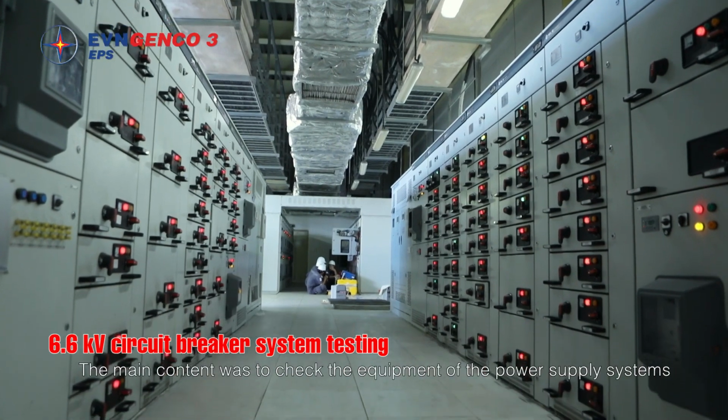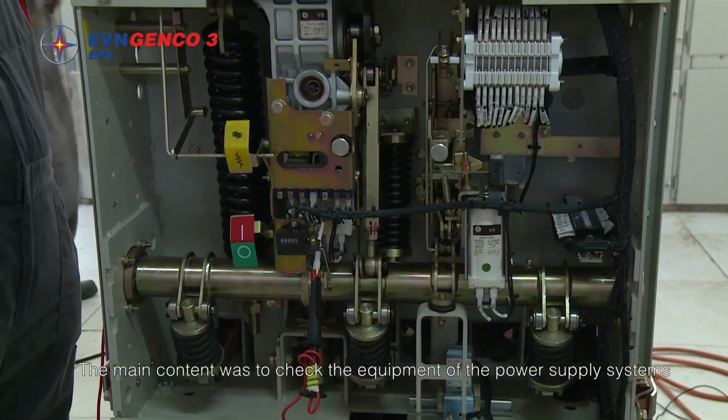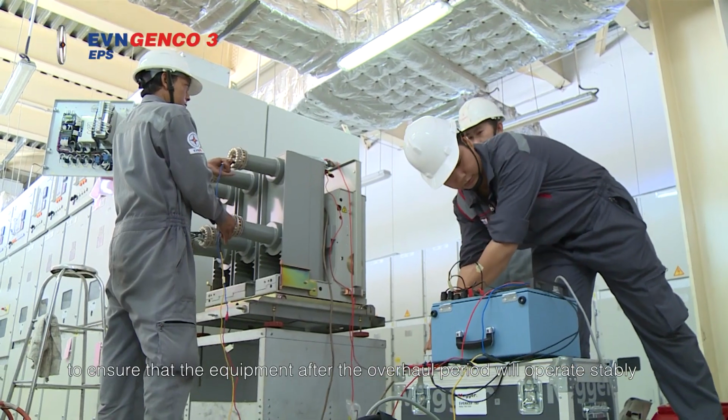The main content was to check the equipment of the power supply system and the operation status of such equipment, as well as to test and measure equipment to ensure that the equipment after the overhaul period will operate stably.